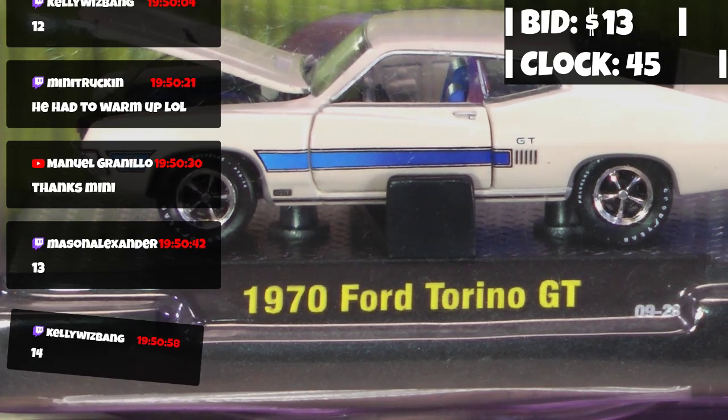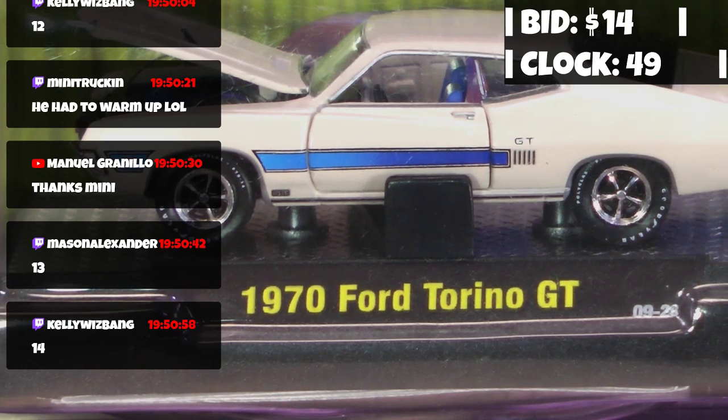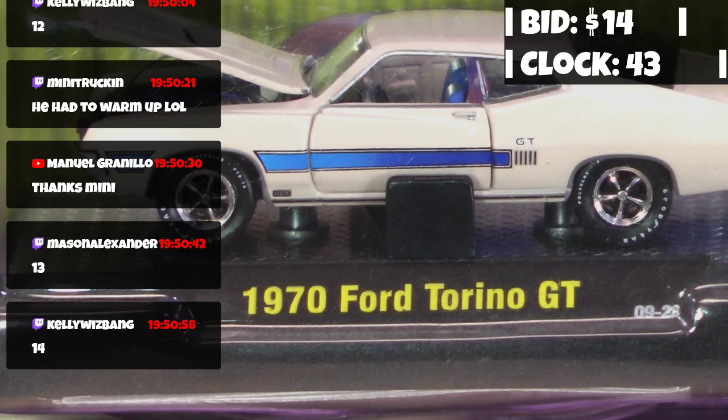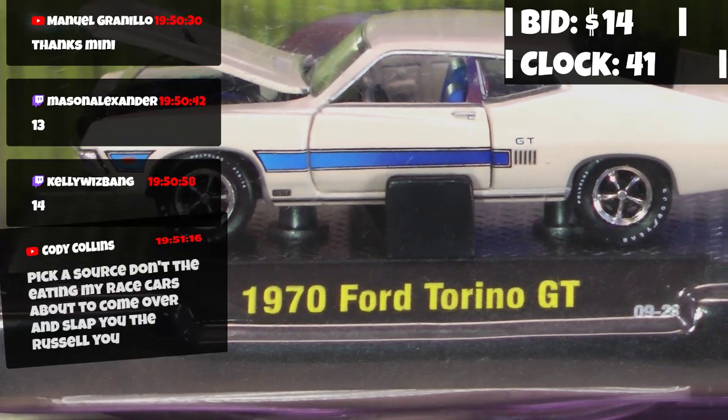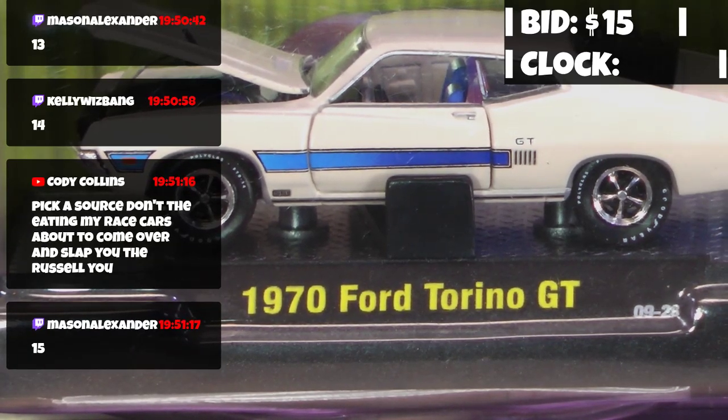Here we go. 13. 14 is the bid. This is not over. 14 of the bid. Fourth heat coming up. Here we go. I got $14. Let's holla. It's going out the door. 1974 Torino GT. $14. Kelly Whizbang. All right, Pegasol. $15. $15.